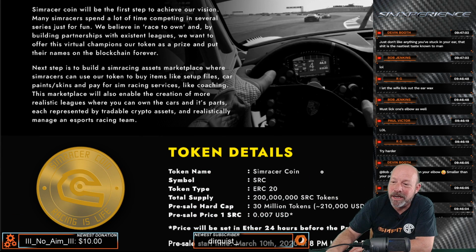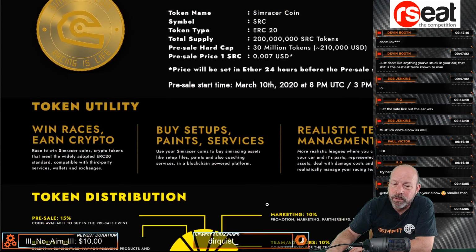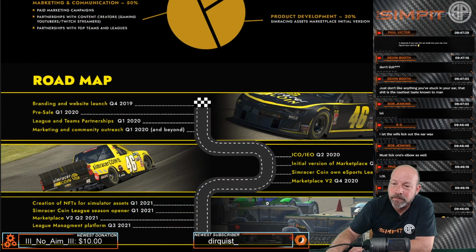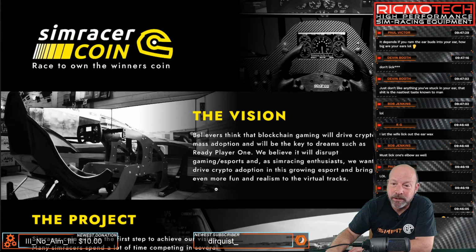Anyway, there's going to be 30 million tokens on their pre-sale. So, who's going to buy themselves some race coin? Anyone? If anybody would like to, you can donate SimRacer Coin to the Simpit. We are taking SimRacer Coin donations.